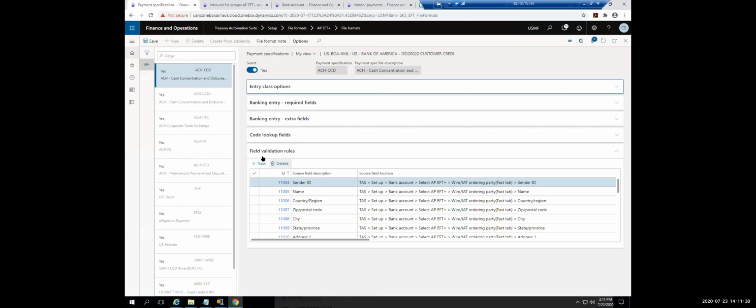If you notice on here, I show the field validation rules. So when we ship a format, not only does it help get the files structured right for your bank, but there are field validation rules built into all of those formats as well.